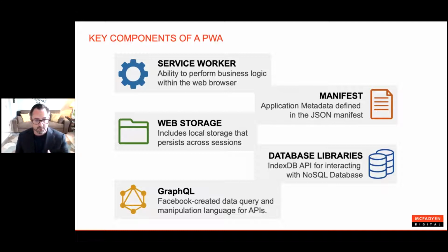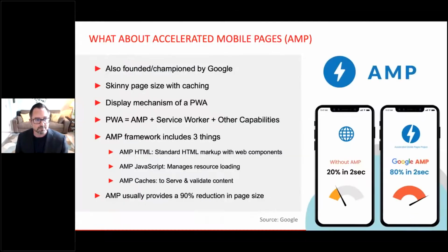There's the manifest, which is really just the JSON payload, the data that you're shuttling back and forth. There's got to be some type of web storage there. You see with the database libraries, there's an IndexedDB library that allows NoSQL querying, that allows you to store the storage locally on the device. And then all this is operated with GraphQL, which is the Facebook-created data query language to manipulate the APIs.